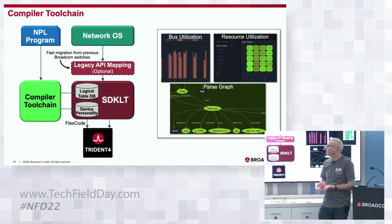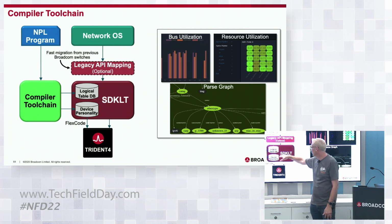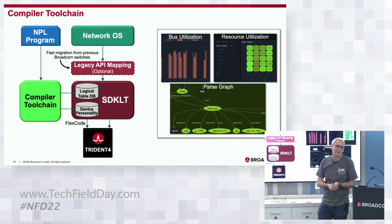So the MPL development is much like any other compiled language tool chain. You write your MPL code, you compile it, you get a whole pile of, well, it's a little bit different in this bit. From the compiler tool chain, you get flex code, which is the programming of the tables and everything for the chip. You also get the logical table database. The logical table database is basically what the network operating system will program to control the chip. Historically, in a fixed chip, that would have been the registers and the table definitions. In a flexible chip, they're logical, so there's a logical table mapping between there and there. And we do that in a software component we call SDK logical tables.